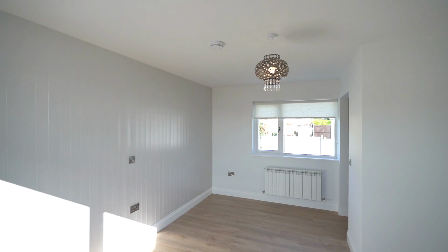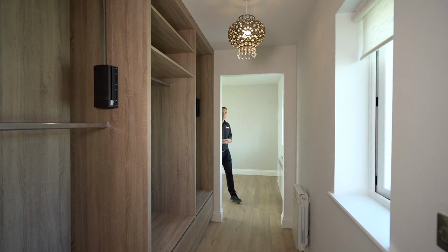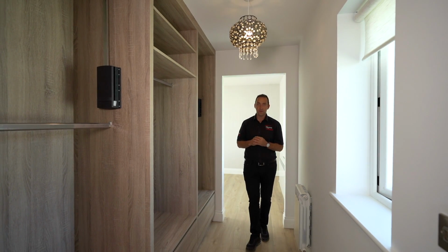On this level, we've got two bedrooms. This is the master bedroom. The biggest goal in this design was the ensuite and walk-in wardrobe. Let's take a look. This is a very clever design in the walk-in wardrobe.